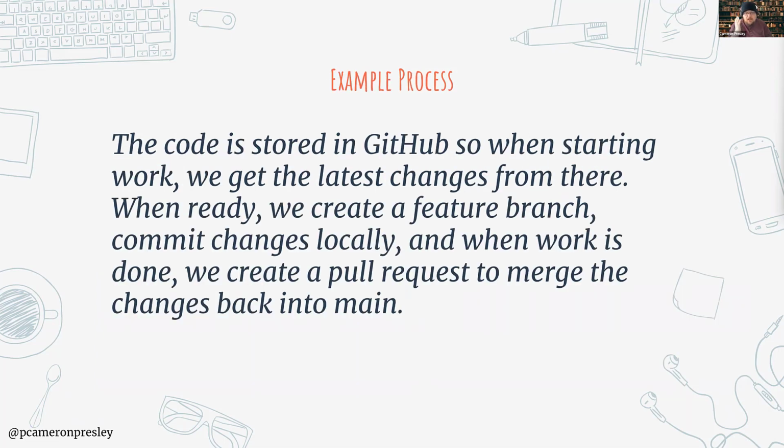So an example of that in play here is, yeah, our code is stored in GitHub. So when starting work, we get the latest changes from there, and we create a feature branch, commit changes to it locally. And when the work is done, we create a pull request to merge those changes back into main.